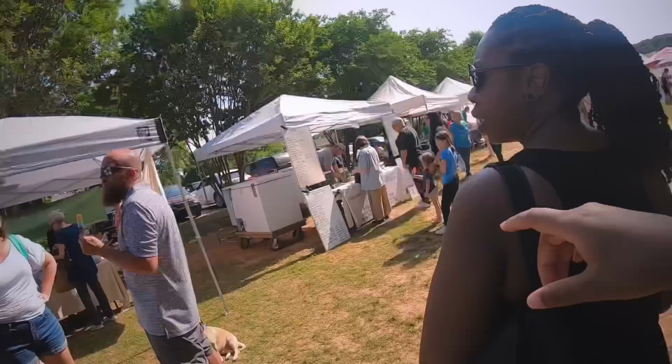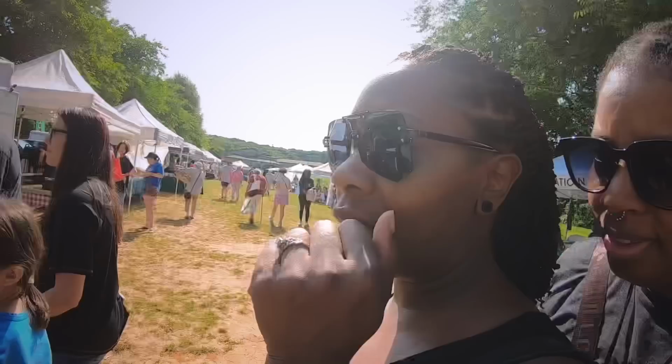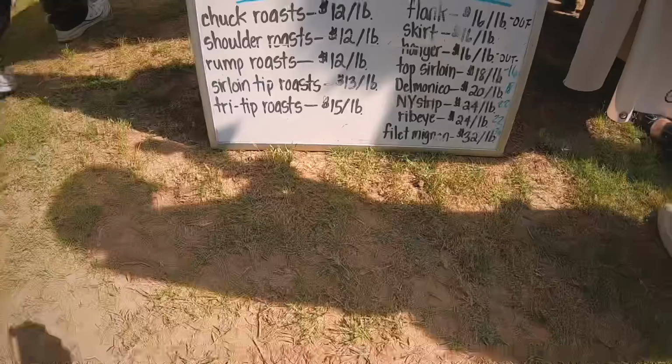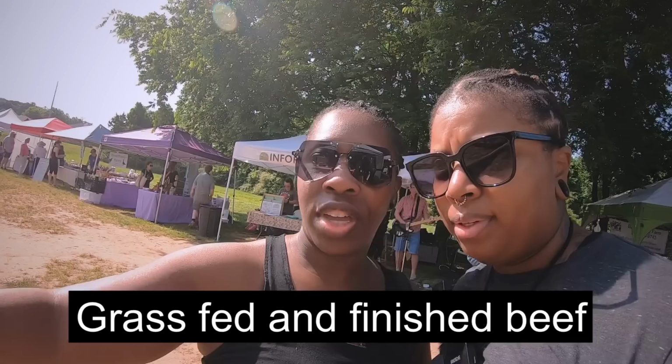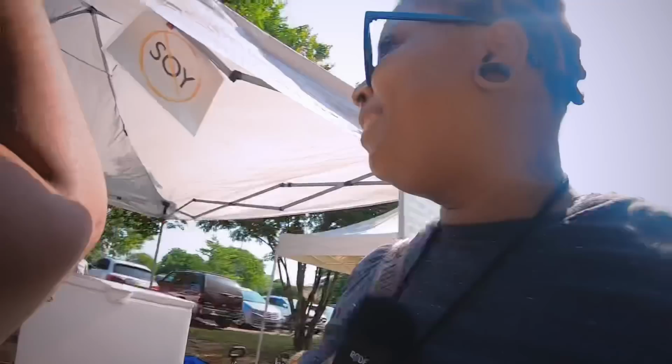There go the meat man. I was wondering where he was. We gotta come get some more meat, y'all. This is what I was looking for. He has beef liver, and I may get me some. So remember, this says grass-fed and finished beef. Now, this says grass-fed and grain-finished. So you have to pay attention to this. Hey, we back. How you doing? Thank you.